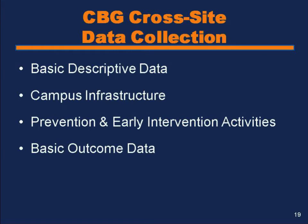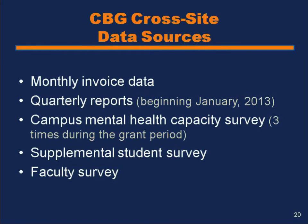Okay, next please. And we have a number of different sources for this information that we're trying to get. So again, this one is just relevant to the CBGs. That is, you are already providing monthly invoice data to the Chancellor's office, and those invoices are pretty detailed. You're not just submitting an invoice to be able to draw down your funds, but you're having to answer a number of questions that were really pulled from your own work plans.